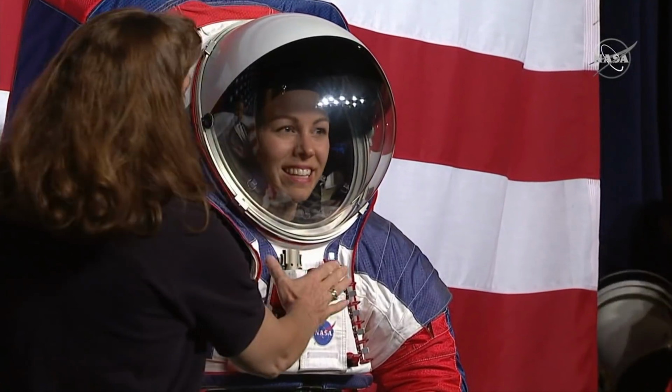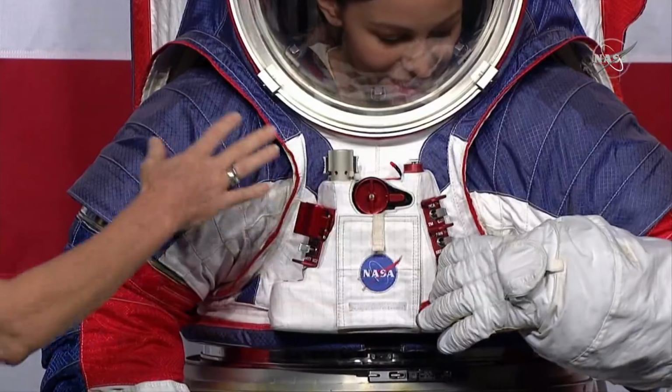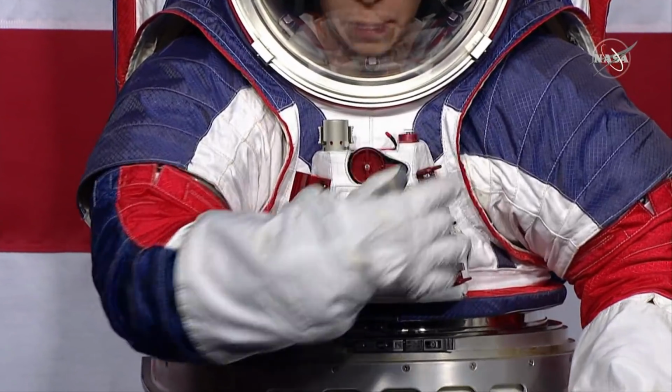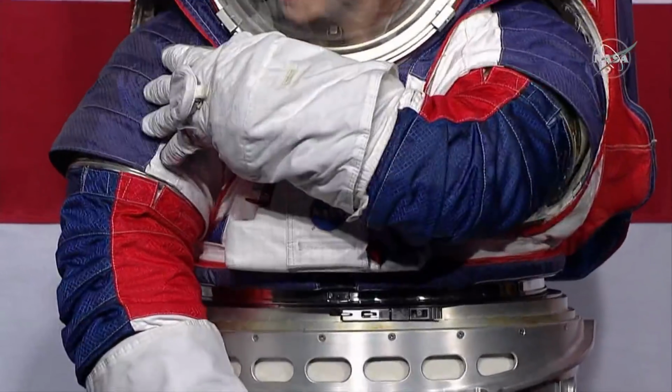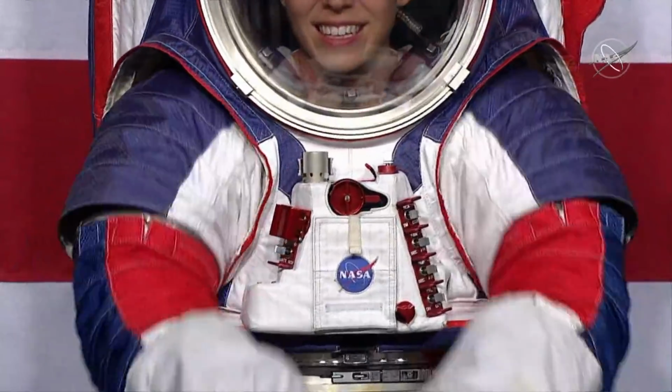So one of the things we've looked at is trying to reduce the space here, make a smaller unit, display and control unit here, and get those shoulders to where she has a lot more mobility to move. So she's able to do a cross reach and get across the suit, as well as reach overhead, which they can't do today and couldn't do during the Apollo program.